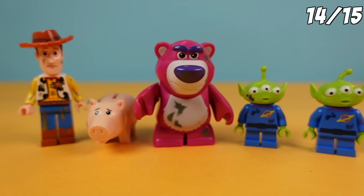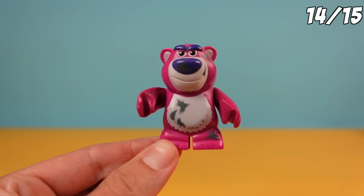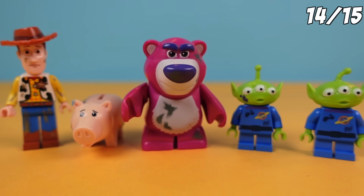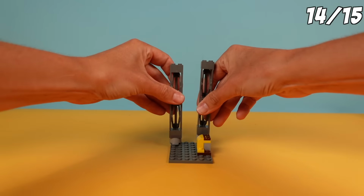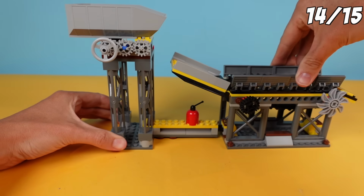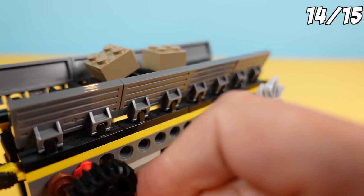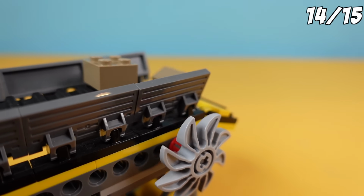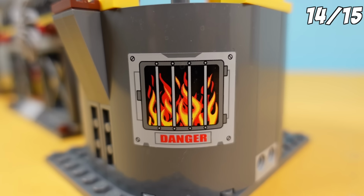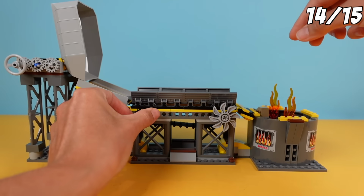And this next one is a real mess because it's the Trash Compactor Escape, which includes Lasso, Woody, Ham, and 2 aliens. But they're all dirty from daycare and from being in the trash. First, we have this tall tower, and on top is a tipper mechanism that dumps trash onto a conveyor belt. This belt can be turned with this little gear to move the trash from one end to the other, and from there it falls down a chute into the incinerator.